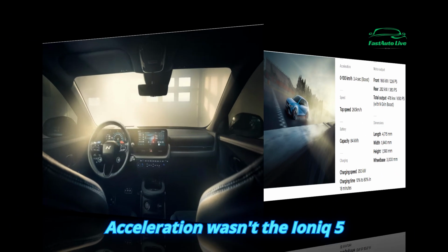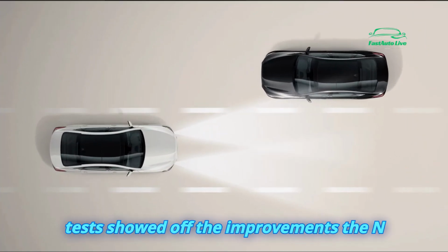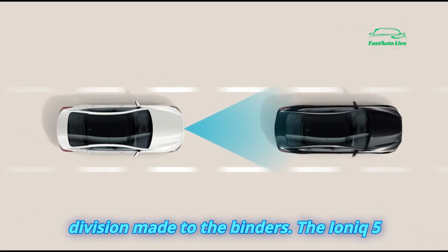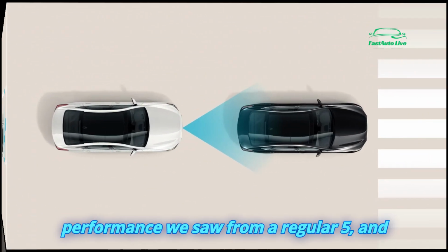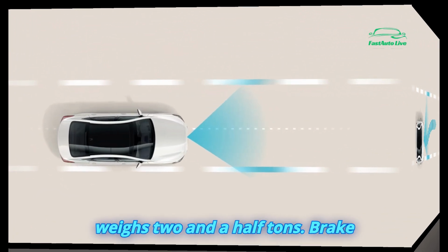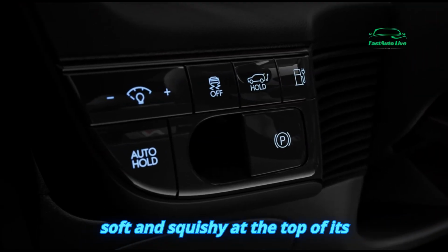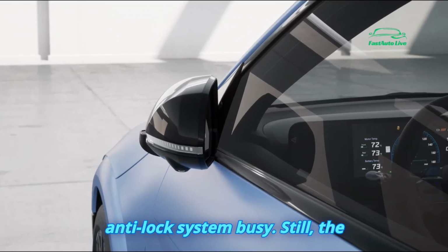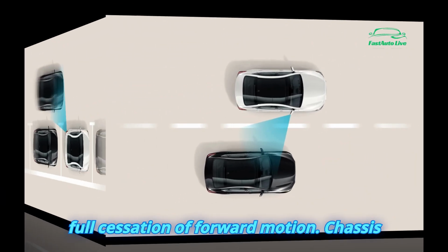More than just a one-trick pony. Acceleration wasn't the Ioniq 5N's only skill. Our braking tests showed off the improvements the N division made to the binders. The Ioniq 5N stopped from 60 miles per hour in 102 feet, 20 feet shorter than the best performance we saw from a regular 5, and an impressive number for a vehicle that weighs 2.5 tons. Brake pedal feel wasn't the best. It's a bit soft and squishy at the top of its travel, and our panic stops kept the anti-lock system busy. Still, the 5N stayed arrow straight right through the full cessation of forward motion.